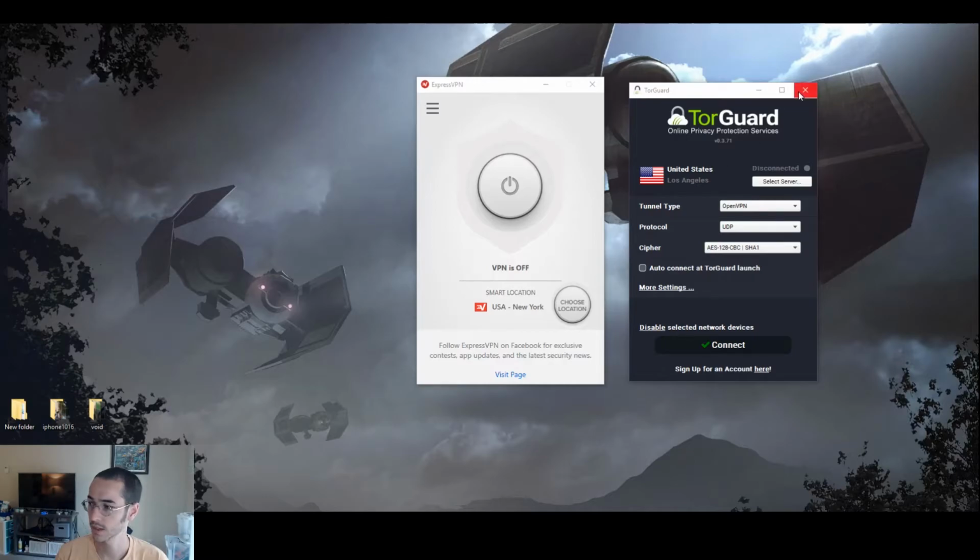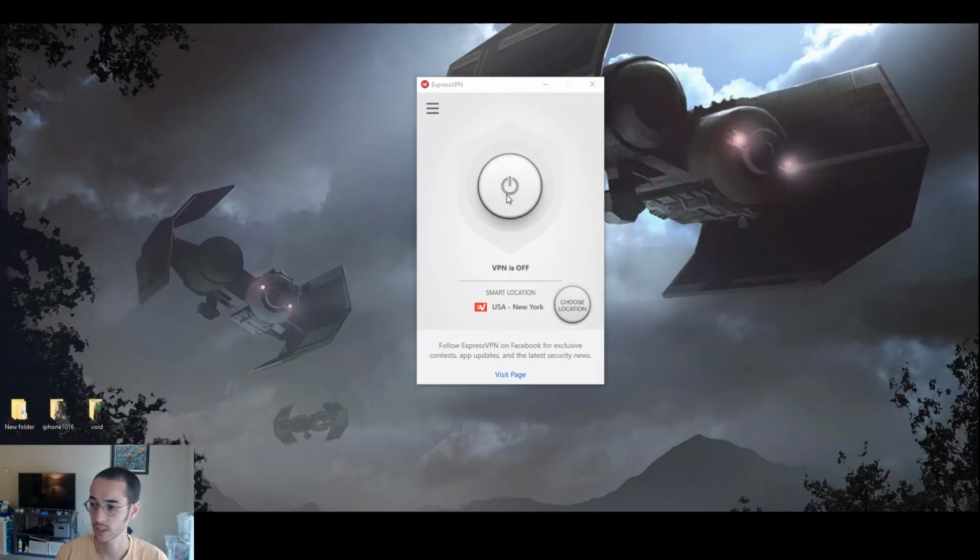So we're going to go ahead and test out ExpressVPN, see what kind of connection speeds we're going to get, and see if we're going to have any leaked IPs or anything like that. First thing we're going to do is connect to the server. I like the animation here. It's kind of cool, showing you what's happening in progress. We're going to do the speed test as well once we're connected.